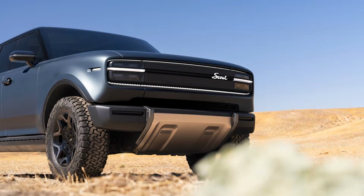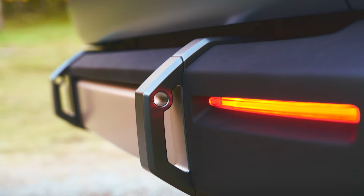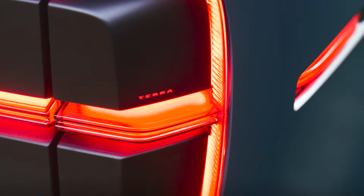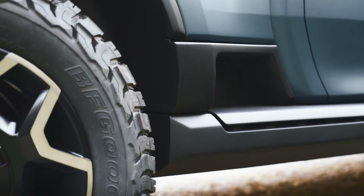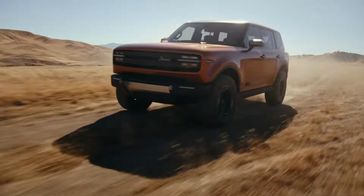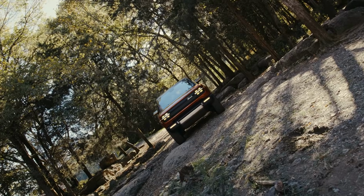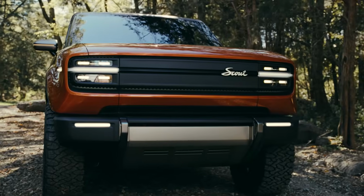The genius move is that because they didn't commit to only the EV, they have flexibility. If the EV market continues to slow down, they can lean heavily into the EREV. It's a brilliant way to future-proof the launch. Pre-production starts late 2026, with customer deliveries targeting 2027. By then, the market could shift, but Scout will have something for everyone.